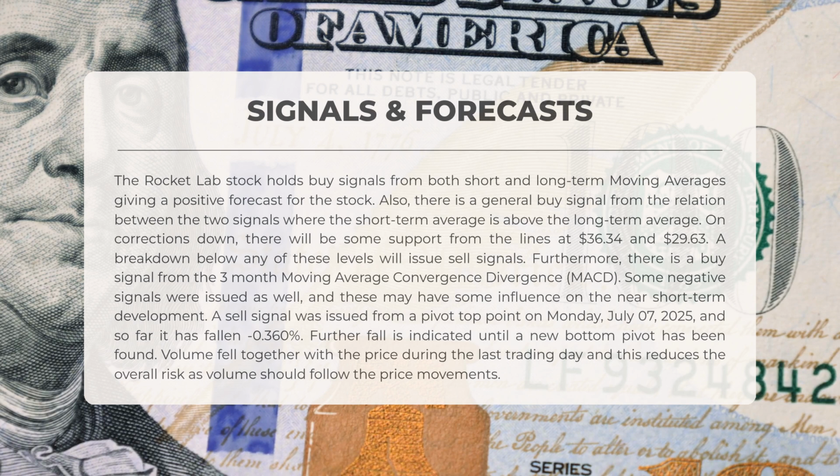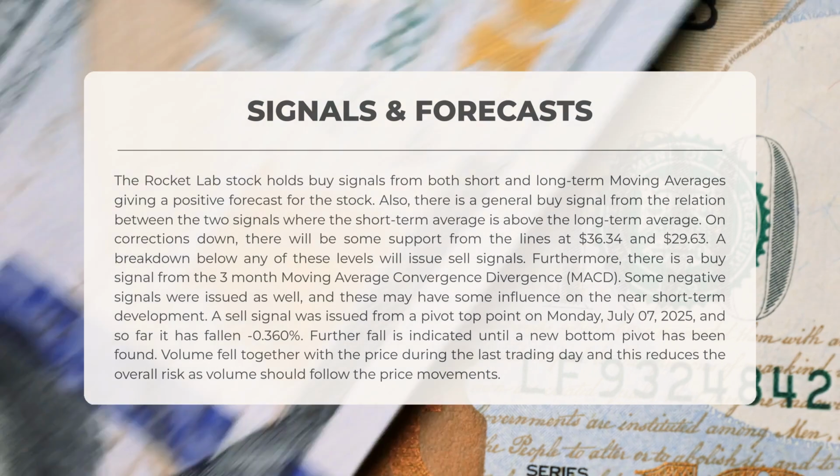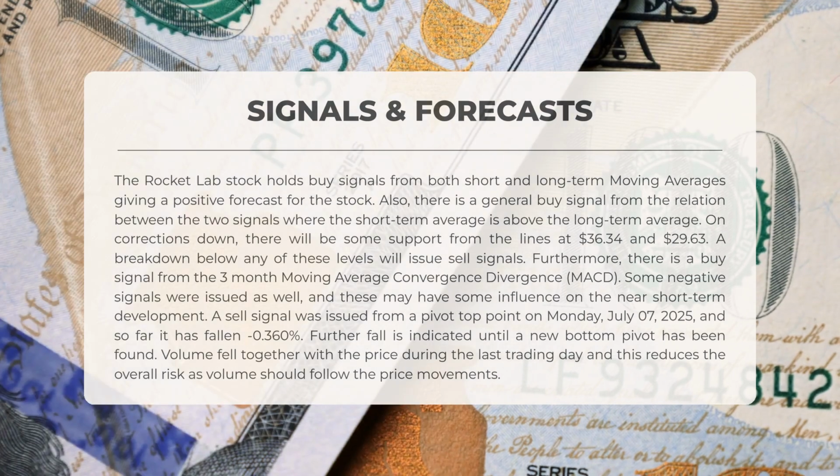A decline below either of these thresholds will trigger sell signals. Moreover, a buy signal is also evident from the 3-month moving average convergence divergence, or MACD.